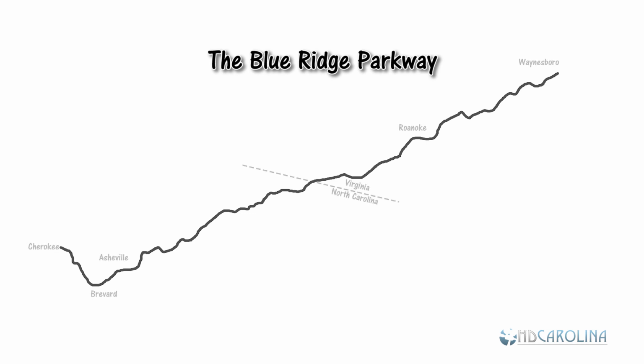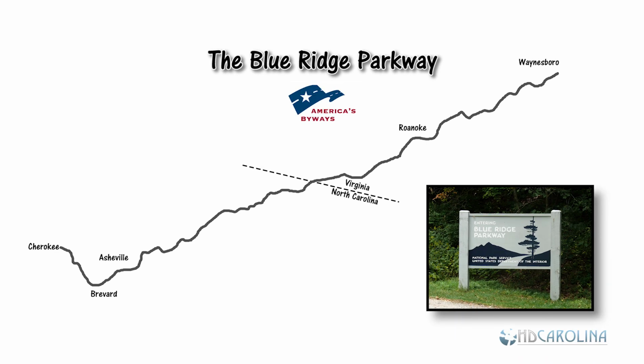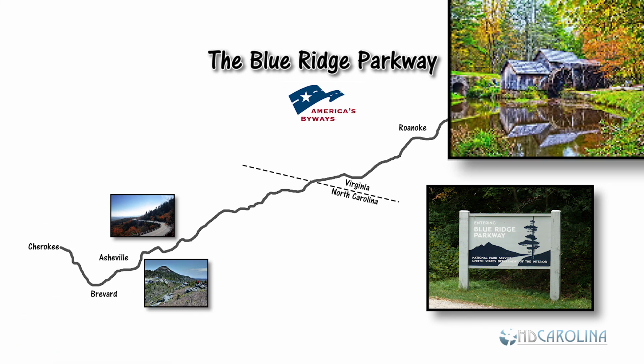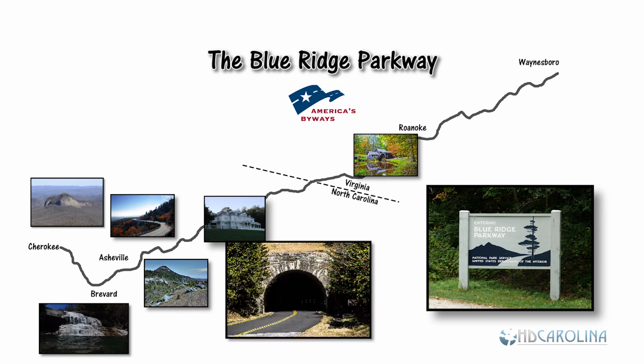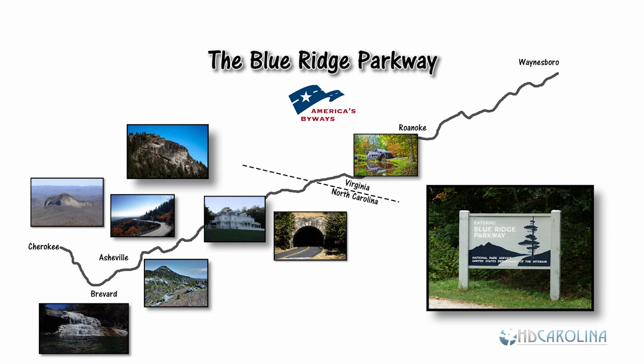The Blue Ridge Parkway is a 469-mile national parkway that mostly traverses the Blue Ridge Mountains of North Carolina and Virginia. It is a treasure trove of scenic views, countless activities, hiking trails, heritage sites, and numerous other points of interest. The North Carolina section of the Blue Ridge Parkway was designated an All-American Road in September of 1996.